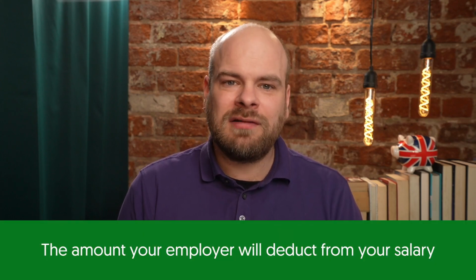You will repay the council debt from your monthly wages until all the council tax debt is repaid to the council. Additionally, your employer may charge a £1 administration fee when making deductions from your salary to pay the council tax debt. The amount your employer will deduct from your salary each month will depend on your take-home pay and disposable income. The courts will write to you informing you that the attachment of earnings is being considered.